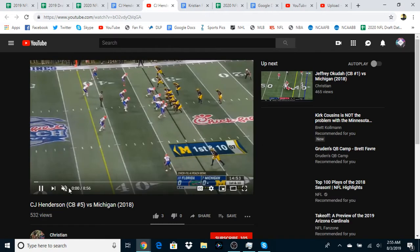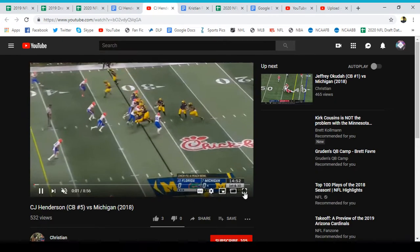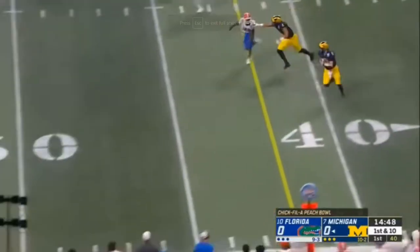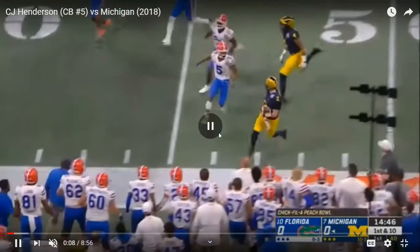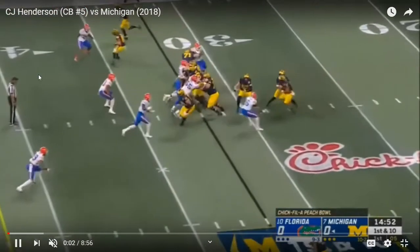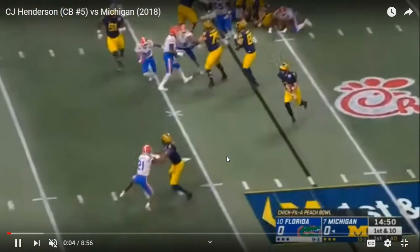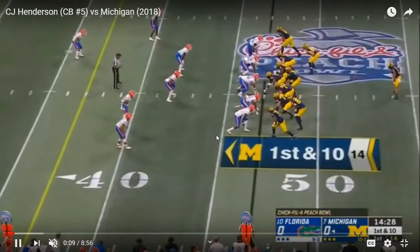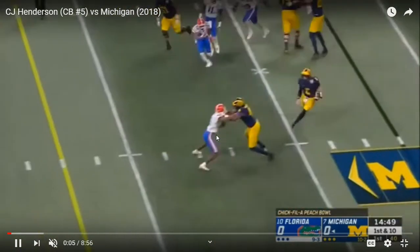Florida, of course, is the team that plays the first game this year, about 3 weeks from the time we're recording this, so that should be pretty fun. And I will replay this. He is number 5. Okay, rewinding that, I guess.